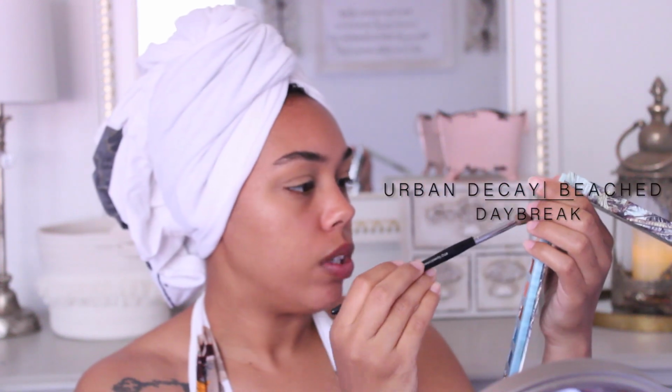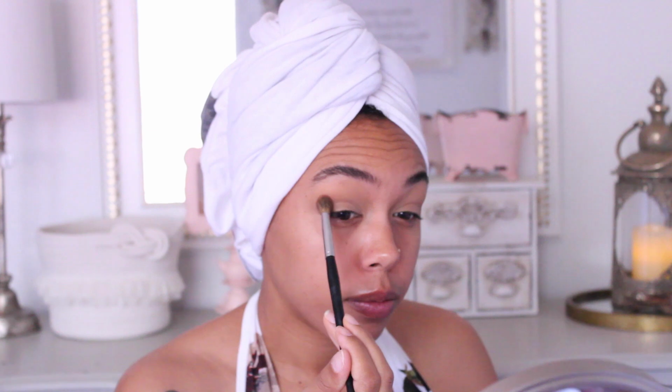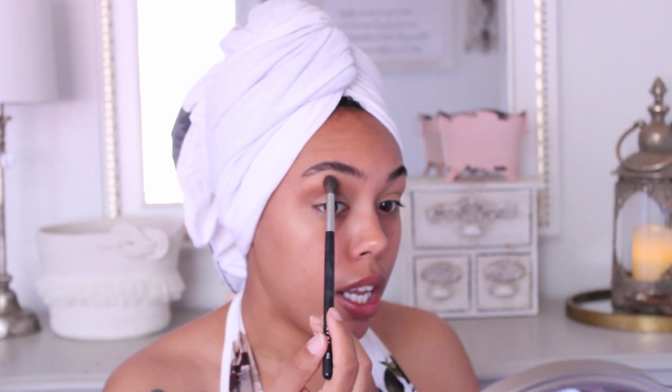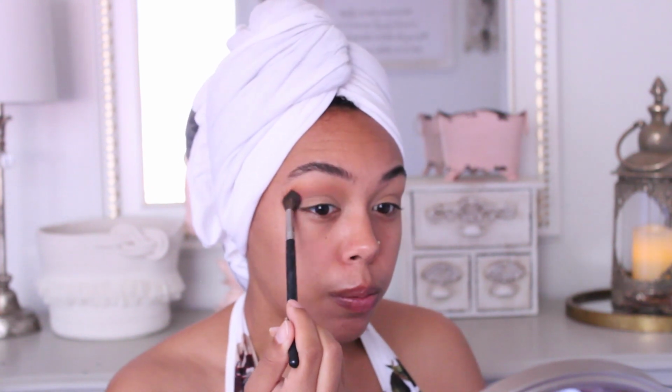Going in with my first shade, this is going to be my transition shade. I'm going to be using the color Daybreak. That is the fourth shade in the palette right here. No, that's Blaze. The fourth shade in the palette right here. So let's see how these colors work. I'm nervous, but we'll see. I have a pretty broad eyelid, so I'm just going to be sweeping this in a C motion, and I want to really bring it out to the edge just so it's really cat-eyed and blown. A very blown out look. This color is so pretty.